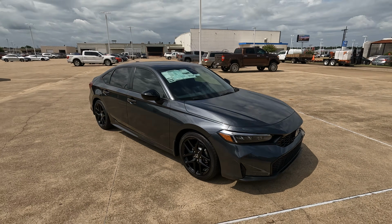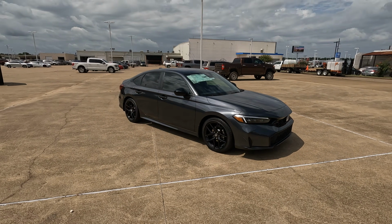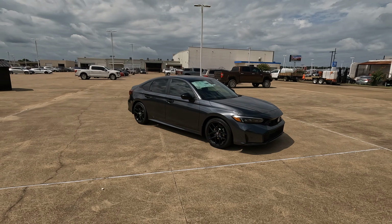This is the 2026 Honda Civic Sport. Is it the right compact sedan for you?